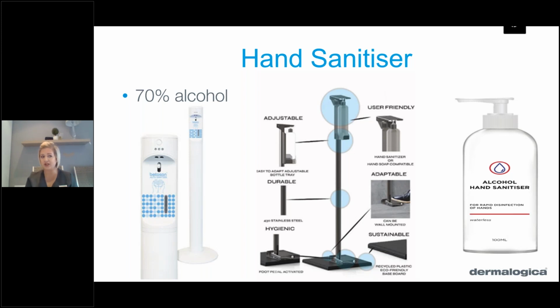You do get a no-touch one, as you can see on the left. These pedal sanitizers are very popular, where you just stick your foot on it. And then you have your traditional sanitizer in a bottle. We suggest that you have your hand sanitizer upon entrance into your skin center. We also suggest that you have a therapist at the entrance who will greet the client and provide the client with the hand sanitizer so that they don't touch any of your equipment in your skin center.